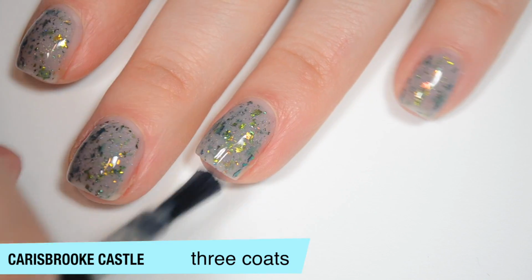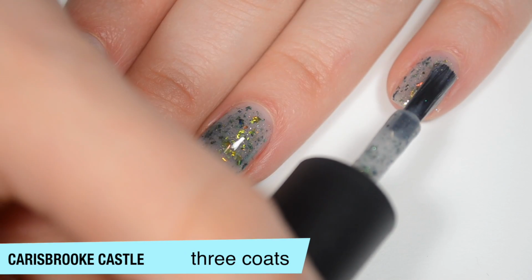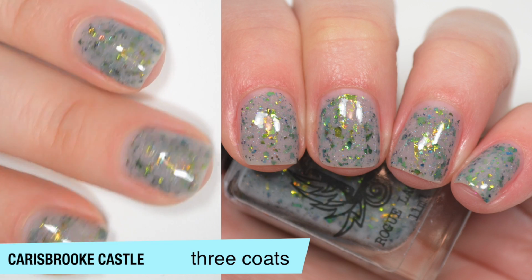And you do get a tiny bit of texture from these flakes, not a ton, but you probably are still going to want top coat, but they are not going to be difficult to remove like a glitter. So that is 3 coats of Carisbrooke Castle.